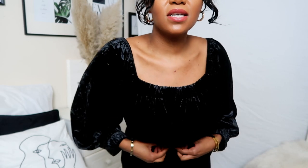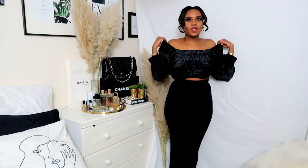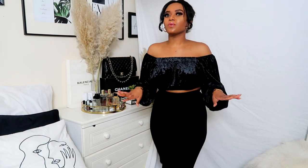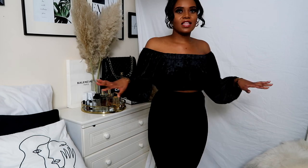Okay, so this is the top on. I've decided to pair it up with a high-waisted midi skirt. I have so many midi skirts, it's unreal. So I thought this would look nice together with this top, and this off-shoulder bit is just my favorite part of the top, and we are showing a bit of skin as you can see, and I think that's cute.